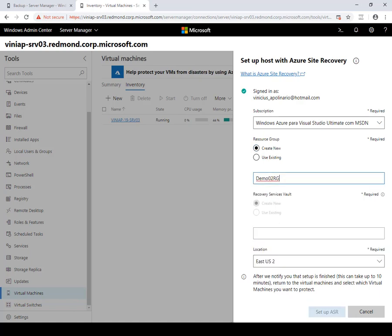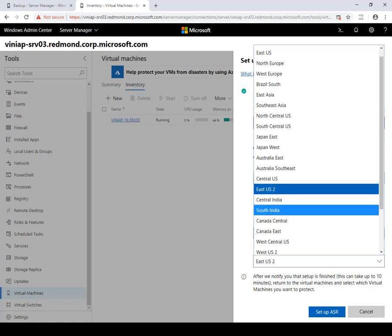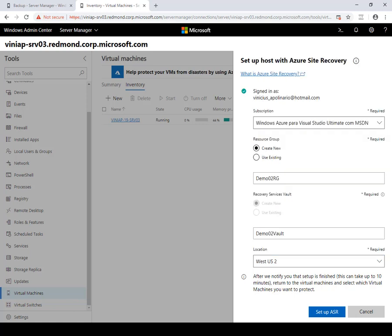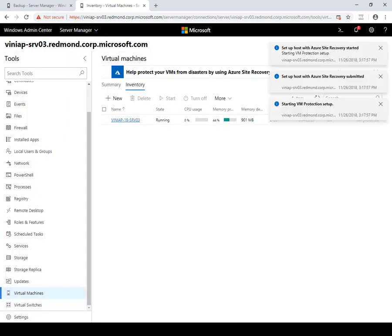So create new one. Then I'm going to call this vault demo02 vault. And then what is the location? And again, the same thing from Azure Backup: you want to make sure that you either have low latency or that this is in a location that makes sense because of your business needs. So I'm going to select West US 2 and set up ASR.